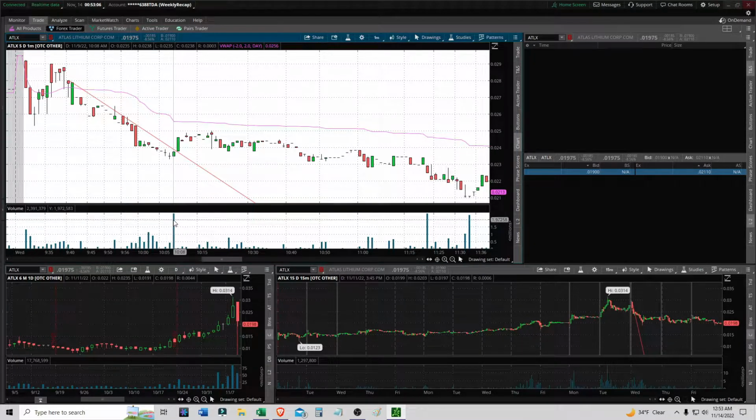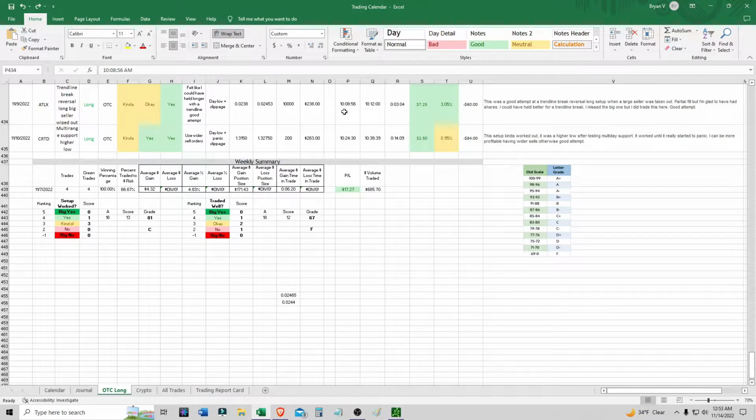But somebody bought him out. And as you can see right here, there was a whole bunch of volume around that 2 million shares. And when that big seller was taken out, I immediately got in it because I wanted to be in the setup, but that big seller was what was keeping me away from it. So I got in it for that reason. And then I did get out at 10:12, so 4 minutes later at 2453.